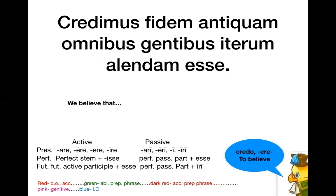So what is going on with the colendam esse? The chart at the bottom honestly is not going to help you much because the colendam esse is a what, anyone? Passive periphrastic. Yeah, it's a passive periphrastic infinitive, which honestly, if you asked me if that was a thing two days ago, I would have been like, I don't think so. But it is, apparently. We believe that. And in the case of fidem antiquam is accusative because that's the subject of this statement.